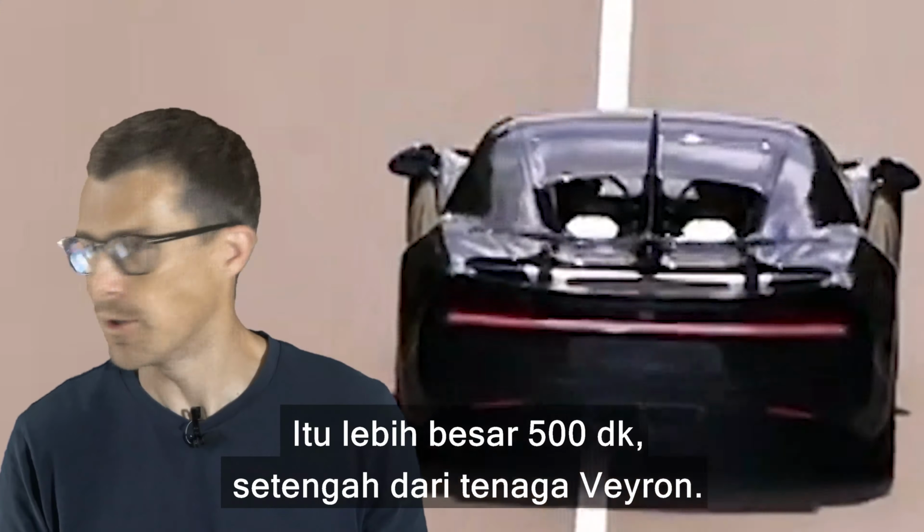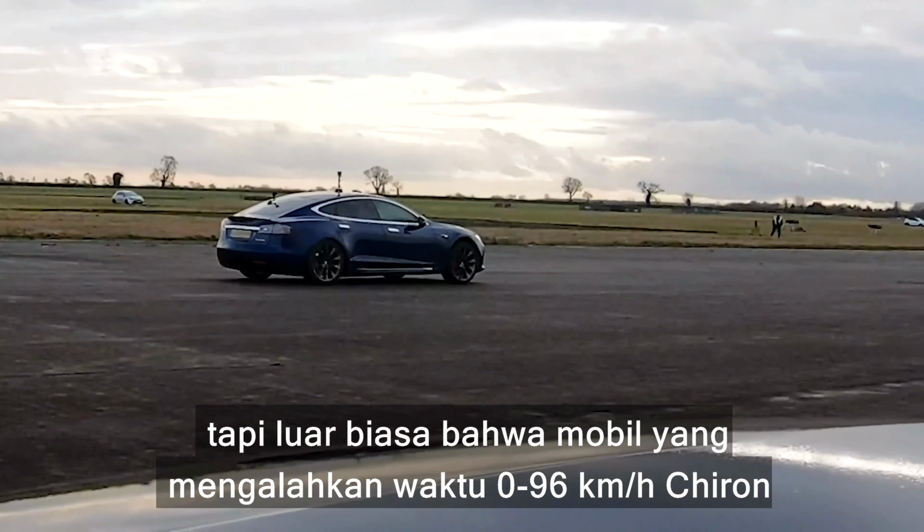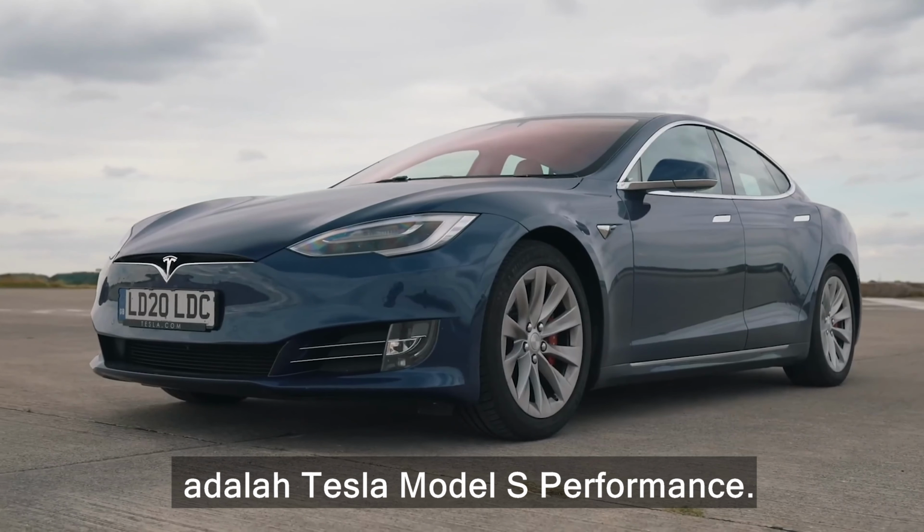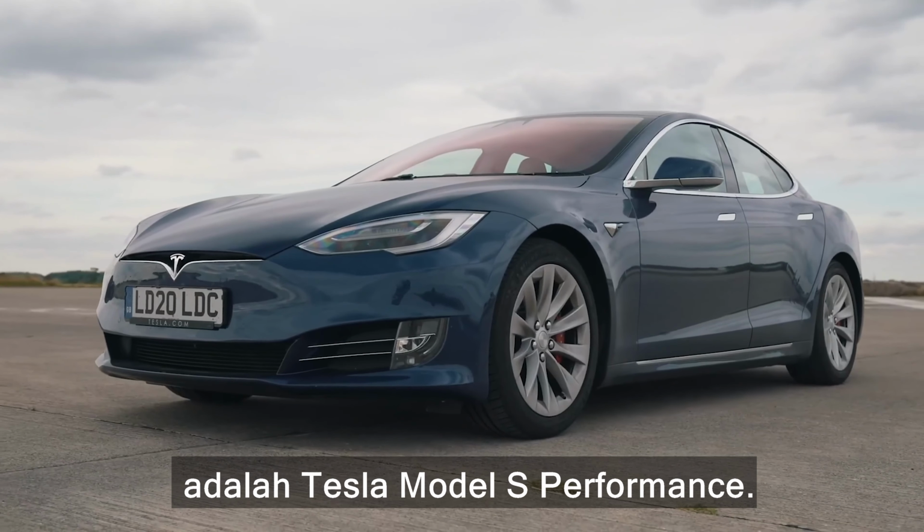Now everyone knows that electric cars can be seriously fast off the line, but it's still pretty amazing to think that the car that beat the Chiron's 0 to 60 mile an hour time was the Tesla Model S Performance. The old Tesla Model S P100D was blooming quick. It would do 0 to 60 in 2.5 seconds, so the same as the original Veyron. But the latest model, with cheetah stance, lets you do 0 to 60 miles an hour in 2.3 seconds. That's in a 4-door family saloon that's eco-friendly.